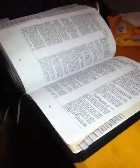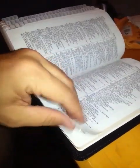Nothing wrong with it. It's a really nice book. I was about to start my reading in that one, but I decided not to. I just went ahead and went to the Thompson. But anyway, it's a really nice Bible, I think. Very nice.